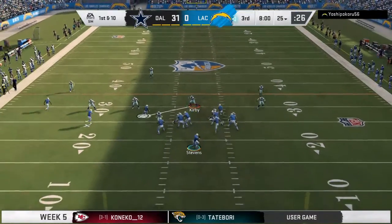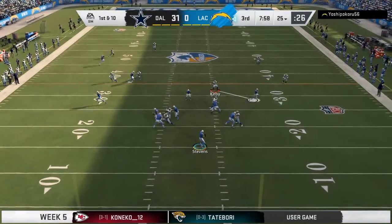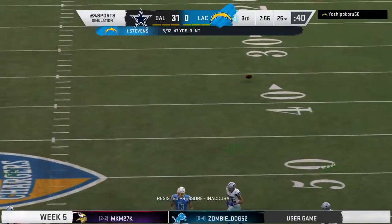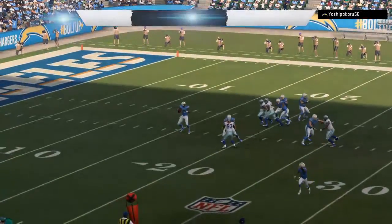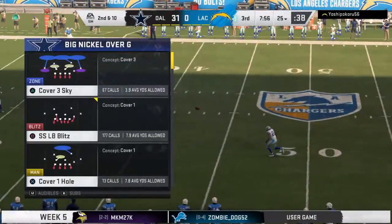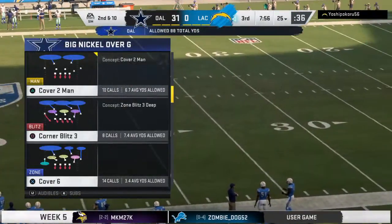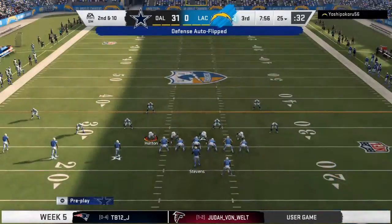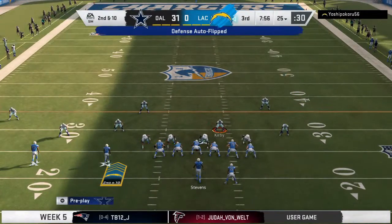They got to find some way to string something together here, don't they? Yeah, they're down big right now. So as you mentioned, trying to find something to string together, get some consistency, something sustained, maybe calm their whole team down and find a way to get back in this one. Yeah, because right now you're down big, you're being shut out. Let's see if this is the drive that kind of kickstarts them.